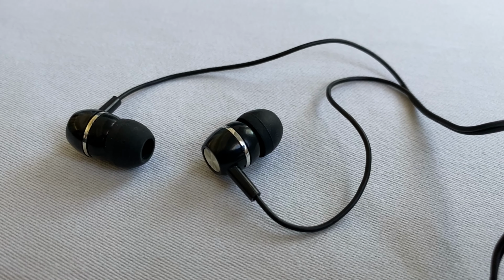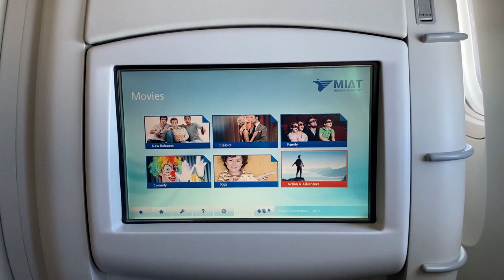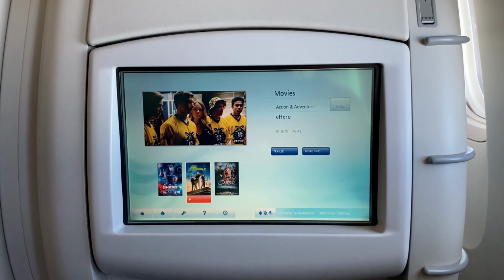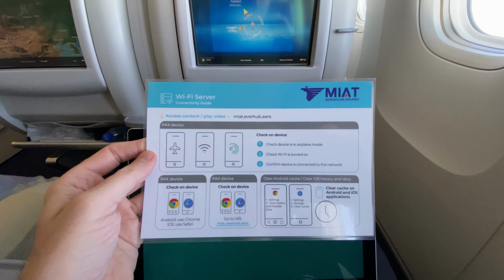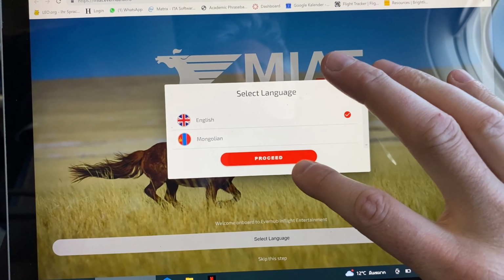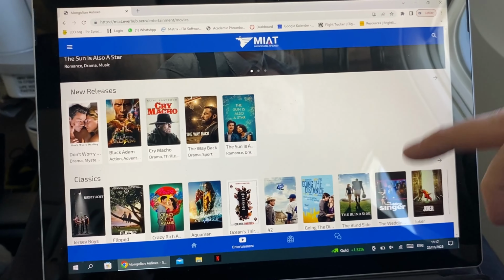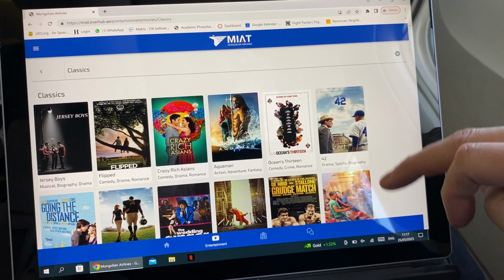Let's have a look at the MIAT Mongolian Airlines in-flight entertainment. The built-in IFE I found pretty limited, with only a fairly small selection of movies available. But there's a second option, IFE accessible through their onboard streaming service. Here we go, still not a huge amount, but I won't get bored. Just make sure you bring your own tablet or notebook.